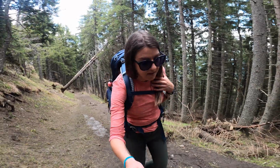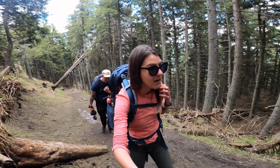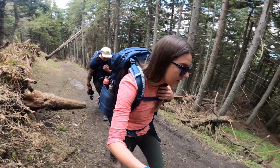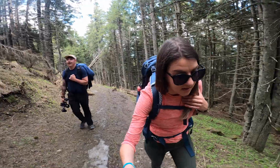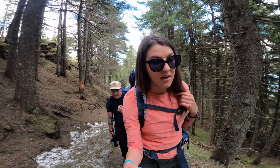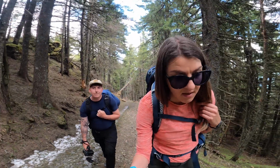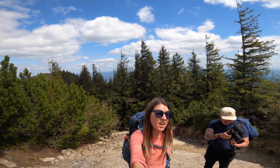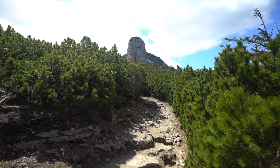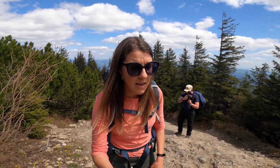I think it wouldn't be as bad if you could see the top, but we can't see the top right now. So you kind of lose motivation a bit. I think we're near the top, but I just can't tell. Is it around this bend? That looks high. At least we can see the top.